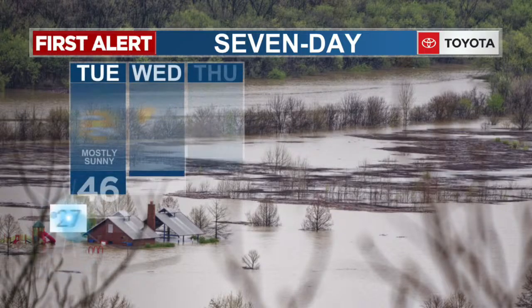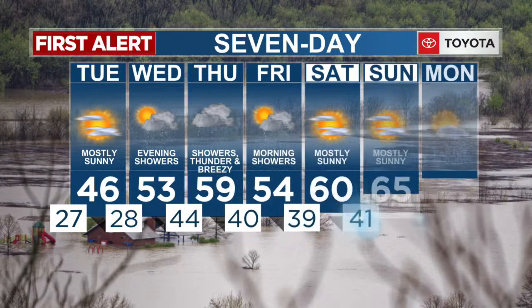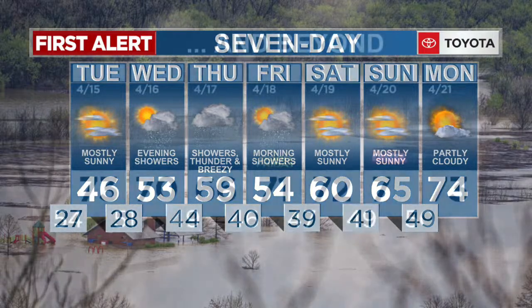Here's the 7-day forecast. We're looking at high temperatures, 46 tomorrow after a morning low of 27. That freeze warning in effect for tomorrow. 28 and 53 for Wednesday with some evening showers. Chance of a few showers Thursday. Friday showers end. That 3-day stretch will not produce enough rain to negatively impact any of the flooded areas. Then we clear out. We got some nice weather coming Saturday and Sunday. Chilly mornings, nice afternoons, and back into the 70s for Monday.